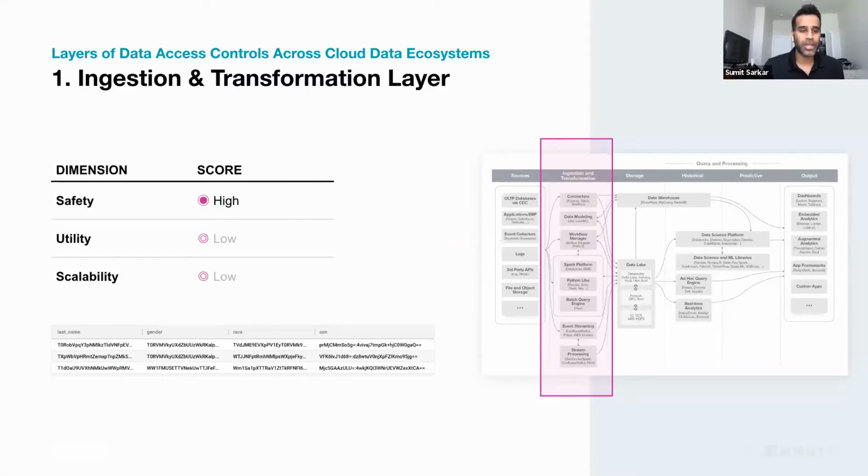All right, so if we look at the ingestion and transformation layer, we're moving left to right in that image. And as we look at these, we're going to score them for consistency, where for each layer the assumption is you need fine-grained access control to sensitive information. And you're looking at one, safety: what's the risk for unauthorized access, or really zero data leak potential. Two, utility: is that data accessible for creating business value? And three, scalability: can protecting data at this layer support increasing numbers of users and policies and rules?